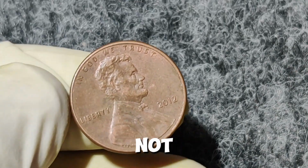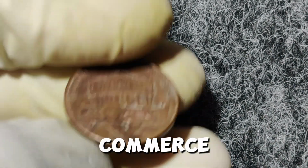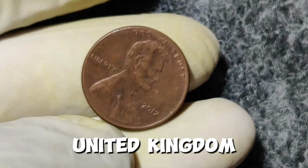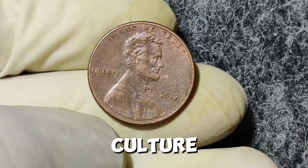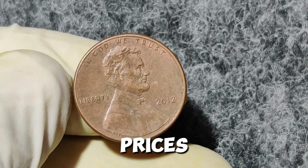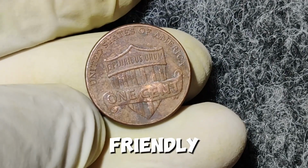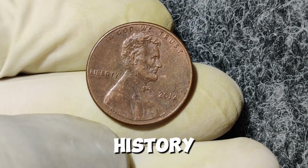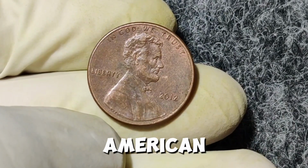The debate over whether or not to eliminate the penny has been ongoing for years. Many people argue that the penny is no longer needed in modern commerce, especially with the rise of digital payments. In fact, countries like Canada and the United Kingdom have already phased out their low-value coins. But the penny remains deeply ingrained in American culture. Many believe that if the US were to abolish the penny, it would create a ripple effect, forcing changes to prices and possibly causing inflation. Others argue that it would simply be more efficient and environmentally friendly to stop producing the coin altogether. One thing's for sure, the penny has had a long and storied history, and whether it sticks around for much longer or not, it's clear that this small coin has made a big impact on American currency.